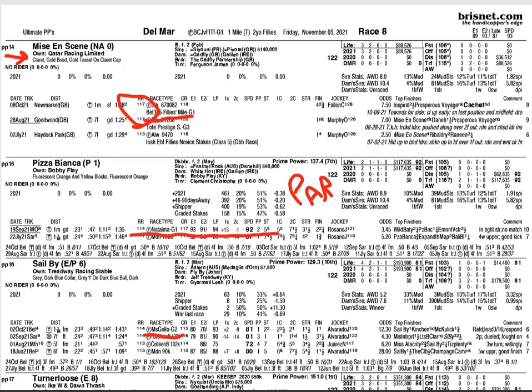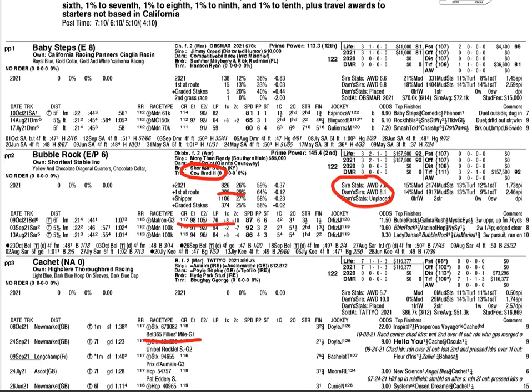Pizza Bianca is a strong contender. You can see definitely ran to par last time out in the Natalma, even though finishing second. This is a strong horse who can come back fresh here and run a really good race for one of the top turf trainers, Christophe Clement. Strong contender, can run to par. So really, Pizza Bianca, the only par runner in the race.